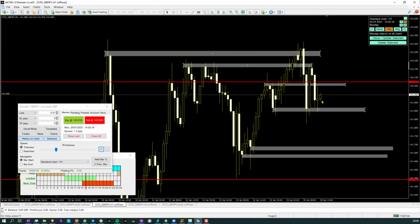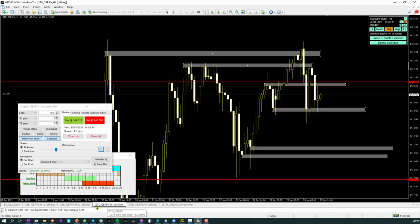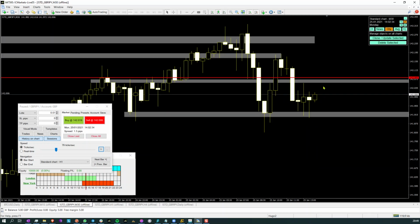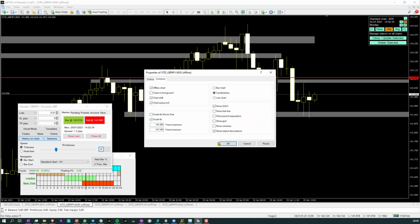See the 1 hour? The 1 hour closed bullish with the big rejection, rejection, rejection. Closed bullish. So this is a bullish sign. What about in the 4 hours? Yeah, this is bearish. 1 hour is bullish. 30-minute is bullish. Interesting. Interesting here.